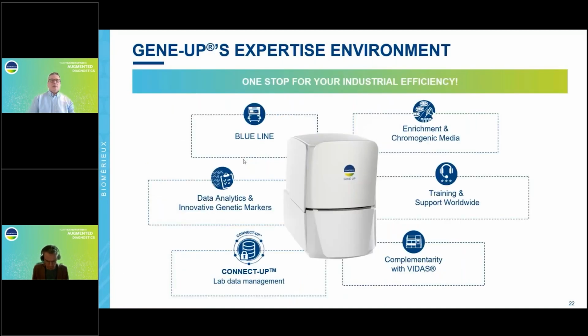Okay, so at the end, the GNUP instrument is really at the center of multiple expertise at bioMérieux level. At the blue line, all the tools that are used in the lab to perform the sample preparation, the enrichment media. We have strong expertise in microbiology, chromogenic media, global and worldwide support for training, service, and a fantastic team of data analytics and innovative genetic markers. Again, tremendous work performed by our R&D team. And also a very good complementarity with the VIDAS solution for some specific applications where it brings added value and good serenity in giving good results.